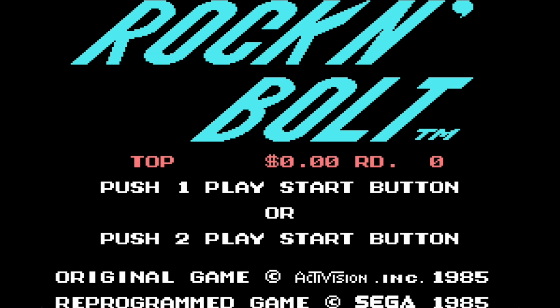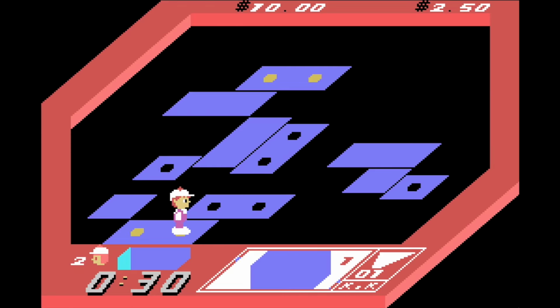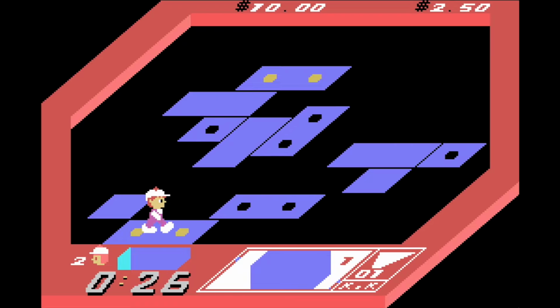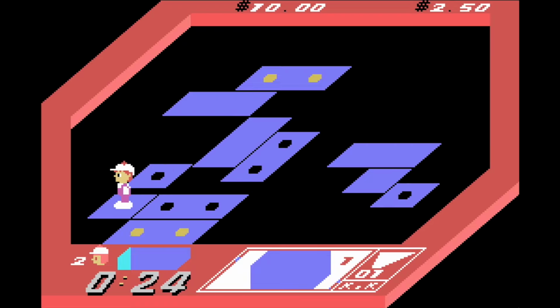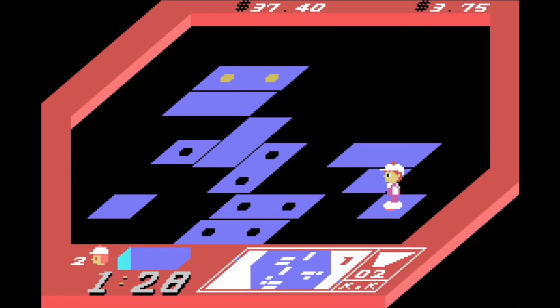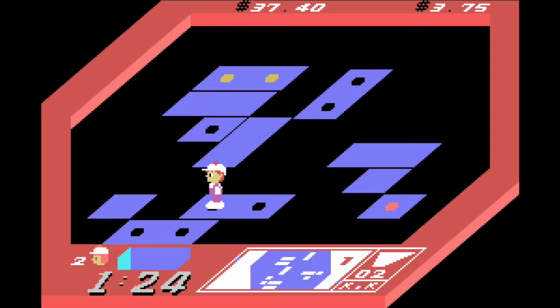Here's Rock and Bolt, which was originally from Activision. There are several sliding platforms that you need to bolt in place. The platforms then stop moving. If you trap yourself, you can undo some bolts and get them moving again. Bolt them all to go to the next level, which looks exactly the same. I found this one pretty boring personally, though I do give them kudos for the concept.